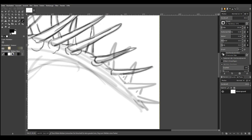Yeah, plates and spines on stegosaurs are tricky. Oh, please kill me now.